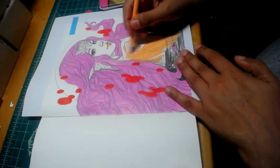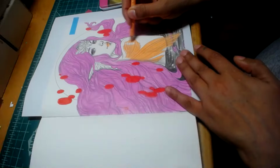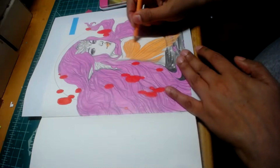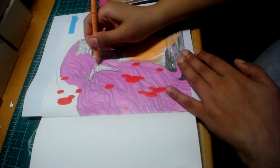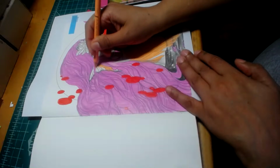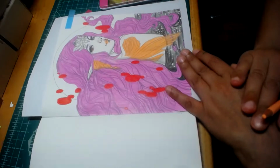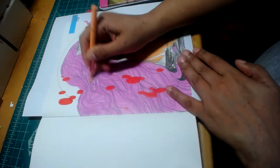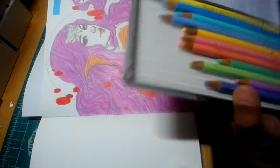This will also be the pink. Really, you liked it? See how nice the pink goes with that purple? I missed some of it here.